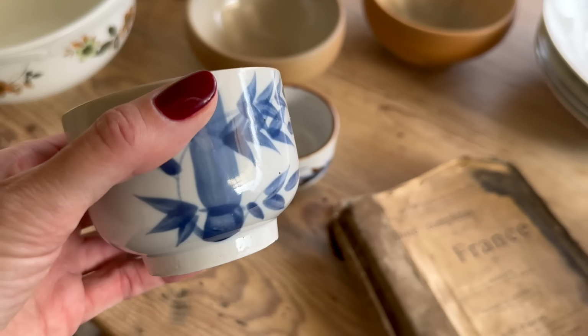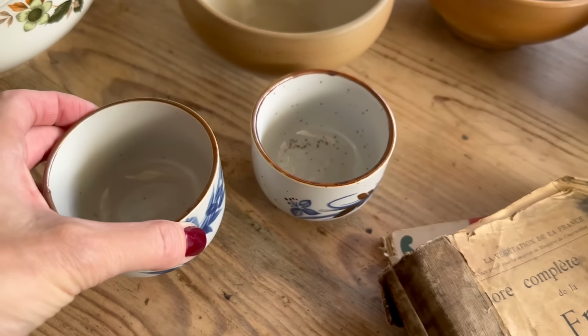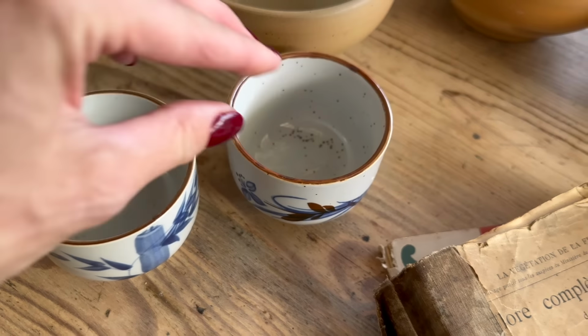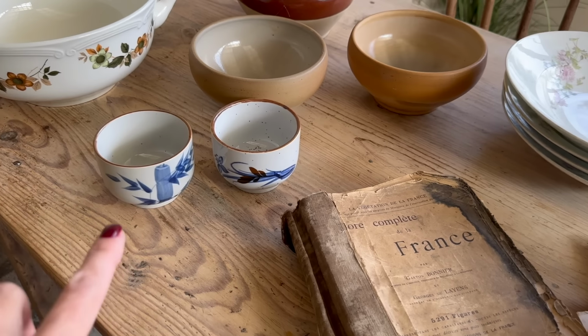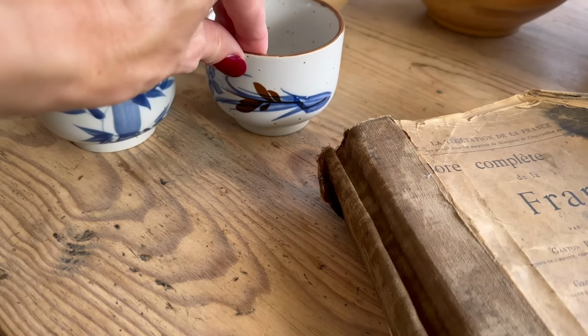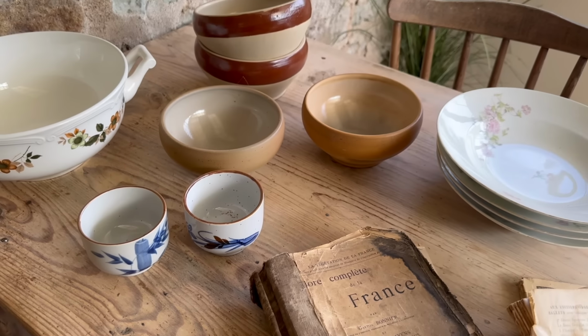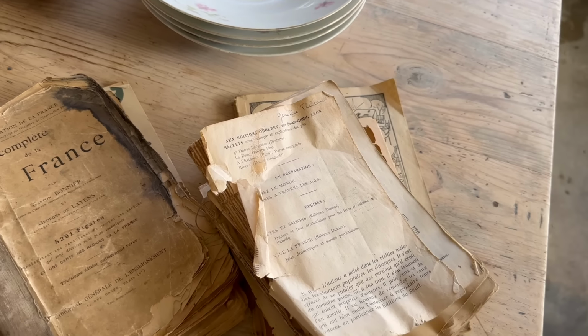Now let's start with these, because these are obviously not French, they're Chinese. They were part of a tea set, I think. And my friend's an artist and she creates mixed media, beautiful cards and postcards. And she's going to use these to put water in for her pencils. And this is so beautiful.